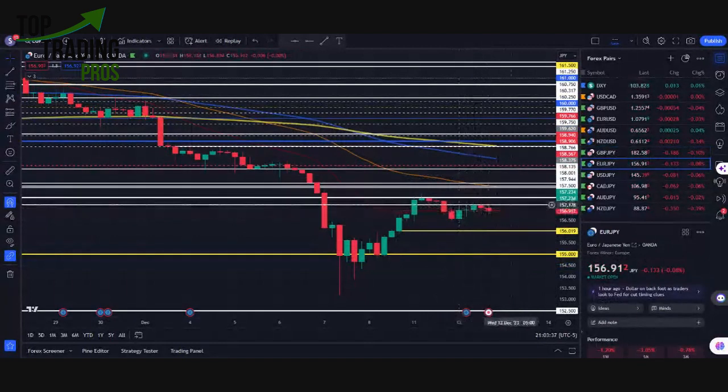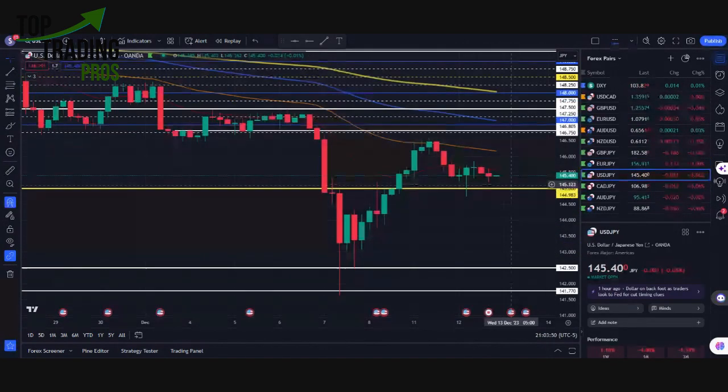The EJ idea is underneath all of its moving averages as well. It's holding on to the major quarter level, but also holding on to its weekly open. And the UJ idea is now holding on to its major quarter here for the 105. So this is a wild card area, because it did go down in the latter part of last week, down to the major quarter area 142.50.